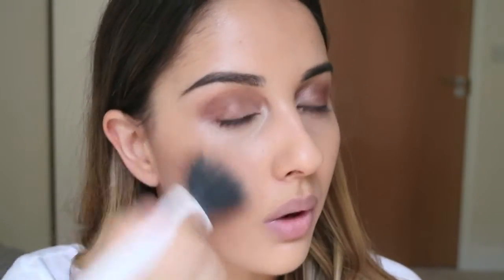And just pat off the excess. And then I'm not going to contour with that, I'm just going to literally bronze up my cheeks and areas on my face. So I'm just going to really go in and work this in. Okay, so that's my bronzer.